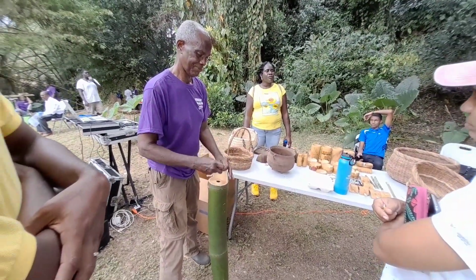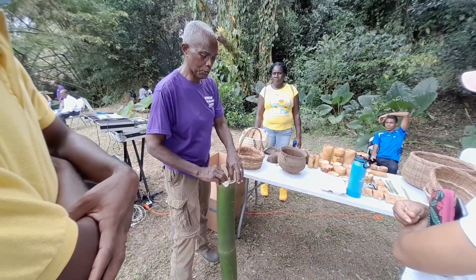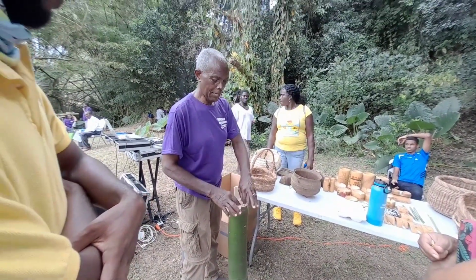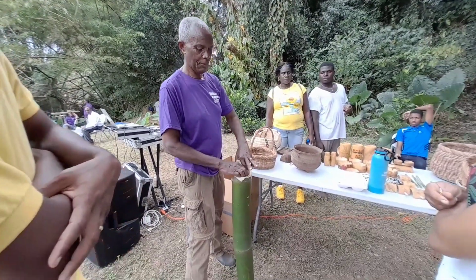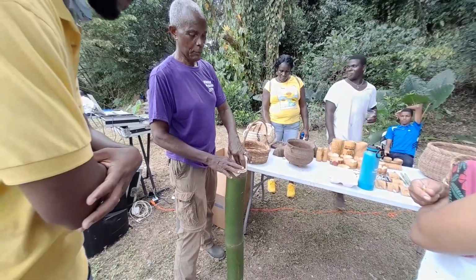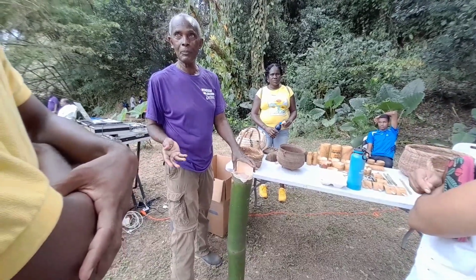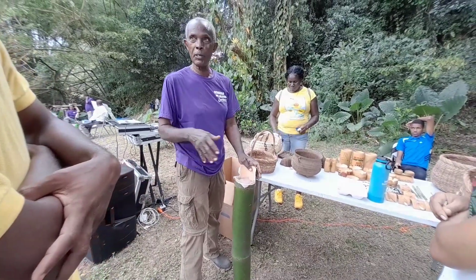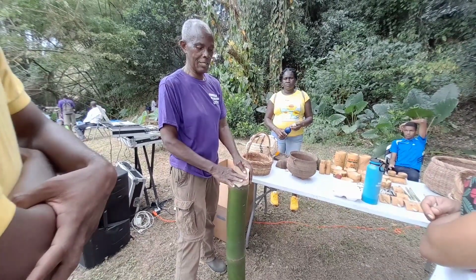You keep it cool and it's fresh, right? Yeah. So in old time days, you go to a Maroon place and you'd see in the kitchen several bamboo joints leaning like this, which was their water storage. Because in the days before plastic, people were hard put to find containers. Since plastic came in, so many things have disappeared.